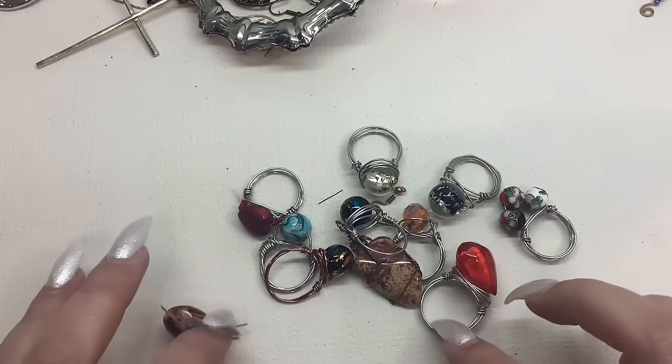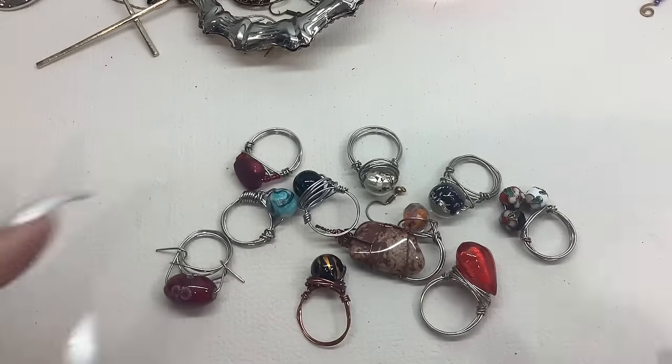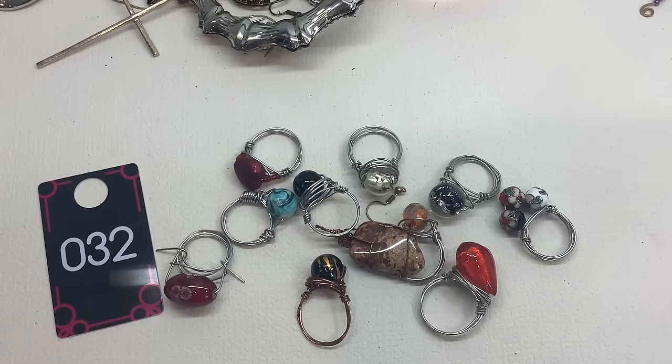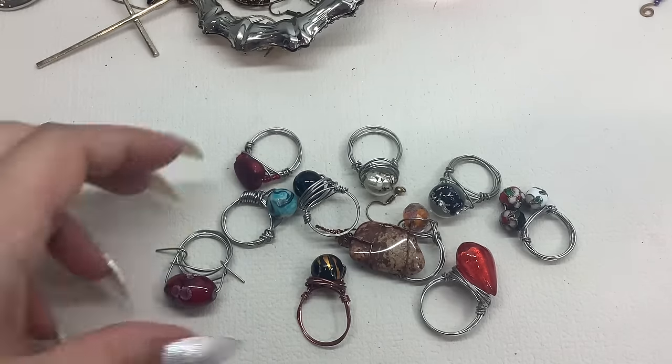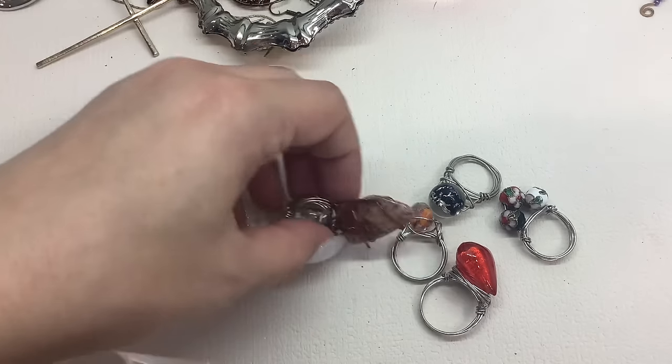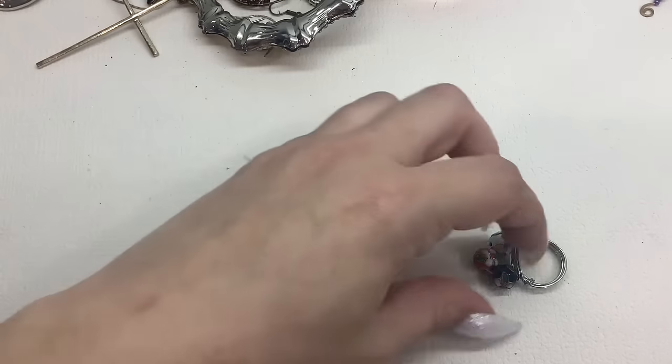So we're going to do this little lot right here, and it's going to be number 32. It's all going to be $6. All right, that's less than a buck a piece for all that. You can use the beads for things, however you want to do it.